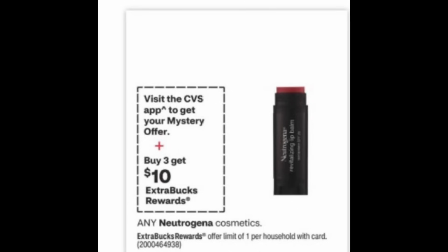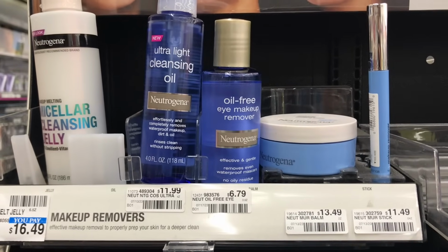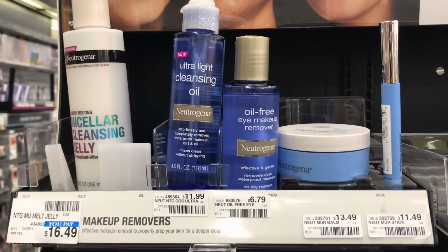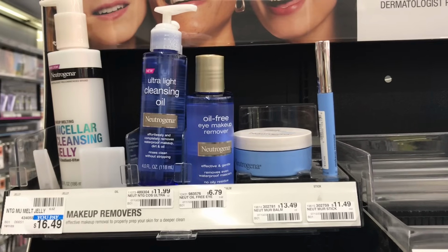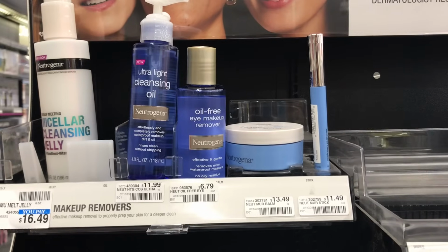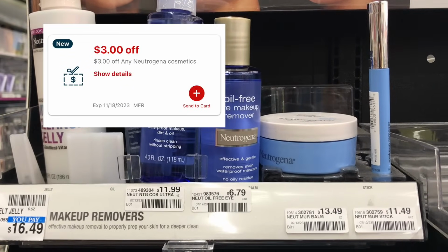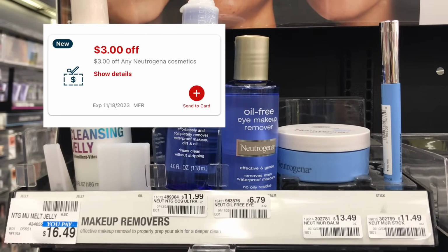Another good makeup deal we have this week is buy 3 get $10 back on any Neutrogena cosmetics, and it's a limit of 1. Pick up 3 of the Neutrogena oil-free eye makeup remover priced at $6.79 each, and make sure you're picking up this deal from the Neutrogena makeup aisle because the one in the facial care is not working. These 3 items are going to total $20.37. Today we all received a $3 mystery offer. I scanned this item and it's attaching to it. That means it's going to work.